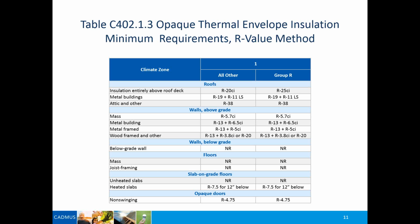And in some climate zones, as I'm looking through this table, there is a difference between the all other and Group R requirements, because typically people occupy commercial buildings during the day, whereas on the residential side, most people occupy those buildings in the off hours. Whenever you're not at work, you're at home, and so the requirements are slightly different to account for the different loads in those particular buildings.